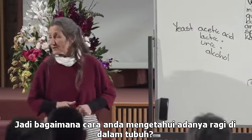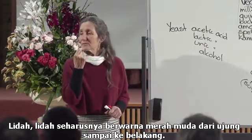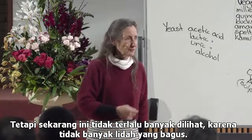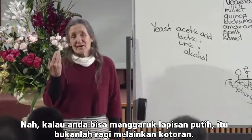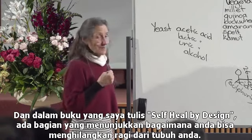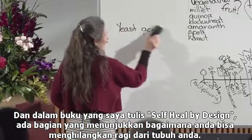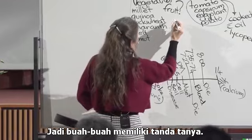So how do you know you've got a yeast presence in the body? The tongue. The tongue should be pink from the tip to the back. Remember when doctors looked at your tongue? They don't look at tongues much now because there's not many good tongues. Now, if you can scrape off the white coating, that is not yeast, that is waste. And my book, Self-Heal by Design, shows you how you can eliminate yeast from the body. So fruit has a question mark.